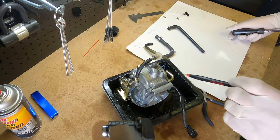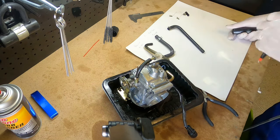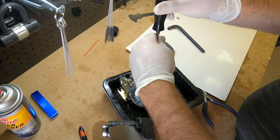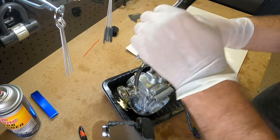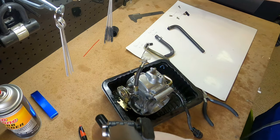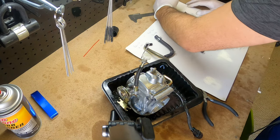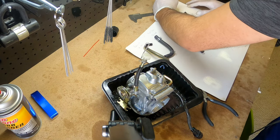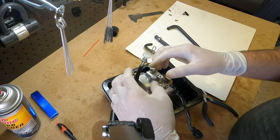I'm gonna draw everything the way that I took it off. This one is tied to the idle adjuster. Okay.